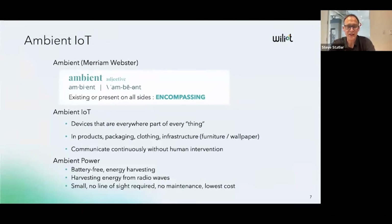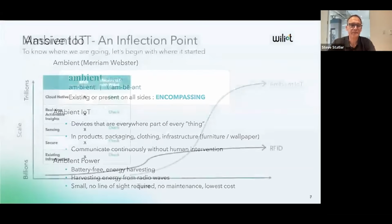It means that when you're harvesting the energy from radio waves, you get to the smallest price, the lowest physical footprint, and it means you can embed those tags inside of the packaging, inside of the plastics and cardboard. And that is the key to true ambient IoT, in our opinion.